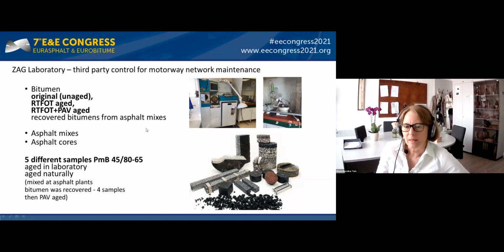From this job, we get asphalt mixes, asphalt cores, and also bitumen that is delivered to asphalt plants. So we test original bitumens, we test RTFOT-aged bitumens and long-term aged bitumens, and we also recover bitumen from asphalt mixes and test the recovered bitumen. So we took 5 different samples of PMB from different producers, taking samples at asphalt plants, and they mixed these bitumens into SMA asphalt mixtures. We also took 4 of them for asphalt SMA mixtures and tested the recovered bitumen.